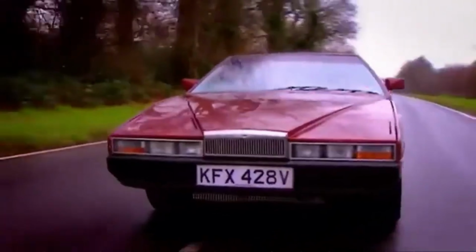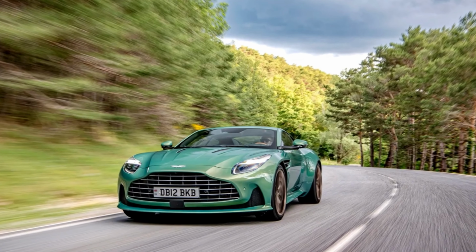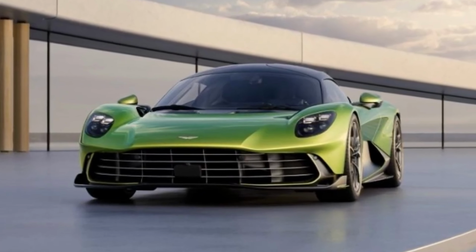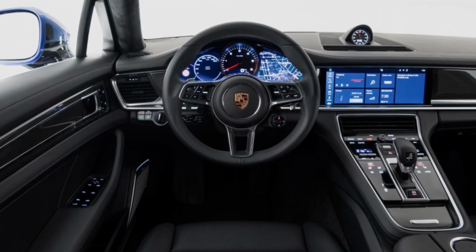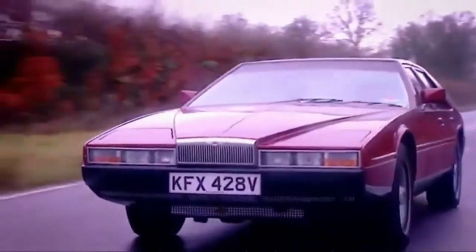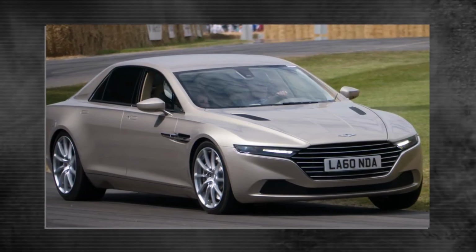Early electronics couldn't handle the heat, vibration, and daily abuse of real driving. Screens failed. Repairs cost a fortune. Aston's ambition had outrun the technology available to support it. But here's the thing, they were right. Today, fully digital dashboards are standard across almost every segment, from budget hatchbacks to hypercars. The Lagonda was a correct vision executed 20 years too soon.